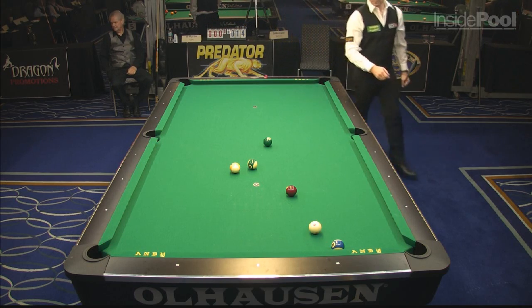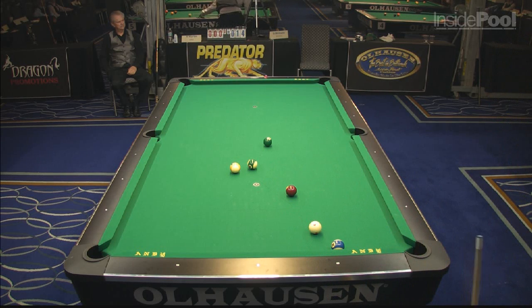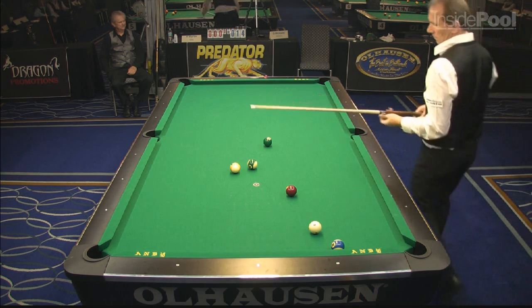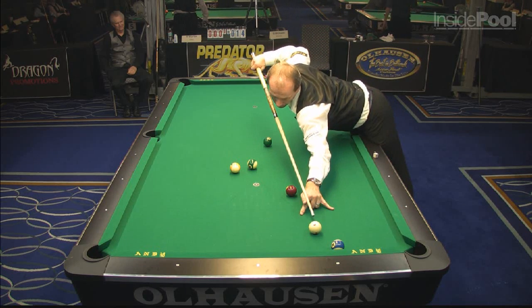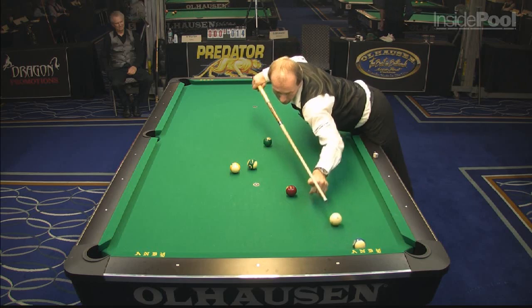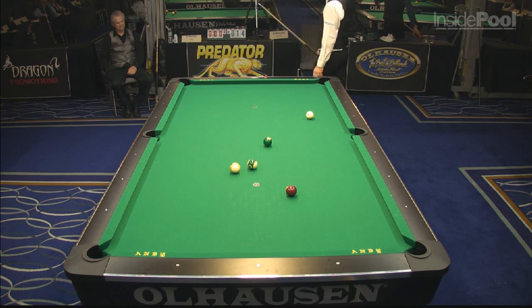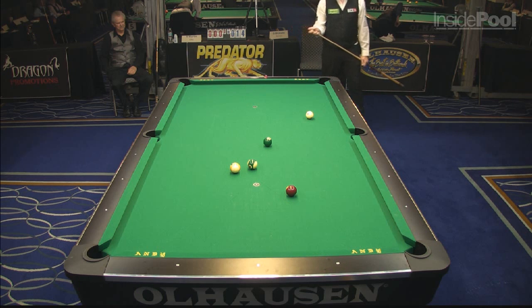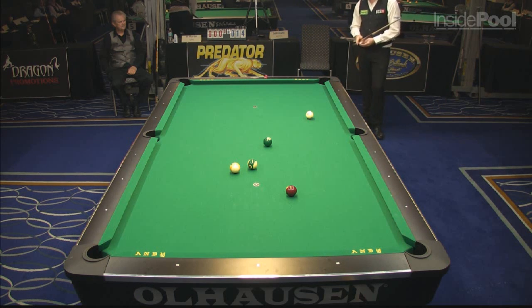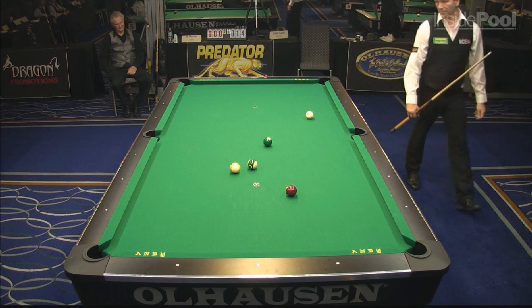But he could tick the 10 in too, maybe. Awkward, but... Yeah, I think he's just going to stretch out there. Whoa, what a great shot. And what's he got now? The 7 or the 6? I don't know. He keeps going back to shoot his break ball. Poor guy.